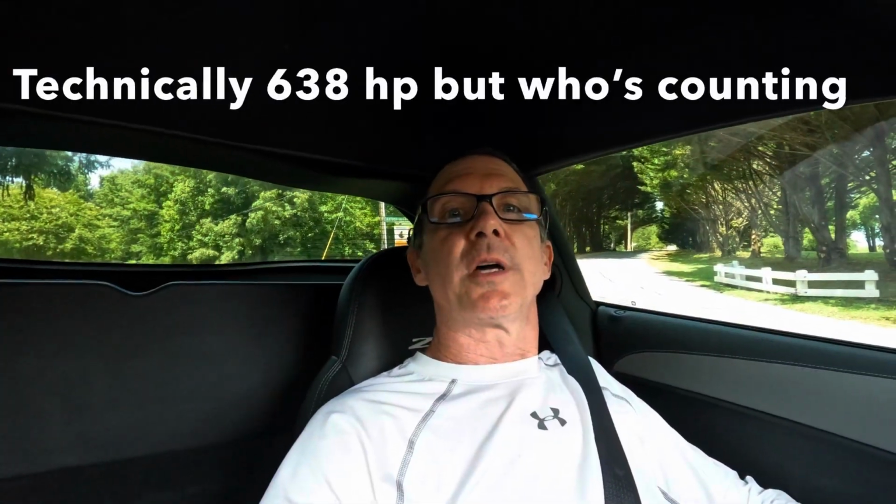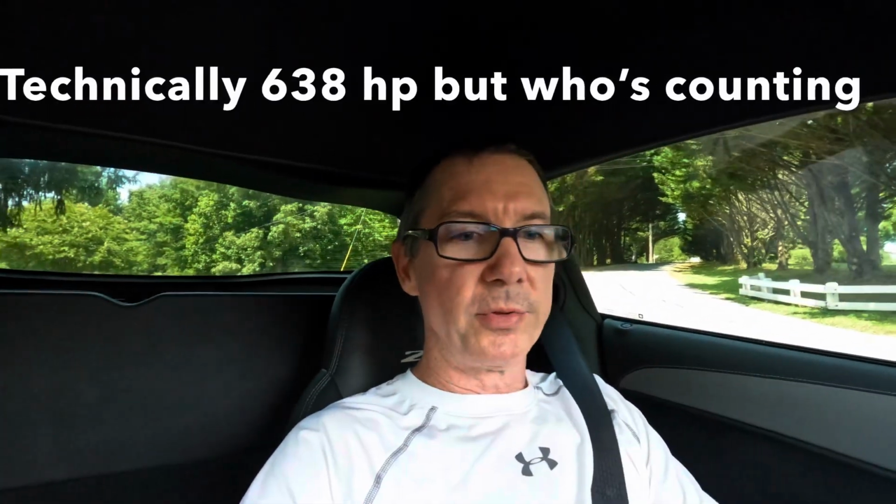So I got to drive this 650 horsepower Z06 to Atlanta from North Carolina. Haven't driven a manual in a while, so I'm a little nervous. Clutch is heavy as a tractor. Definitely not a Miata or a Honda, I'll tell you that. And the ride is stiff. I mean, this is really a track car.